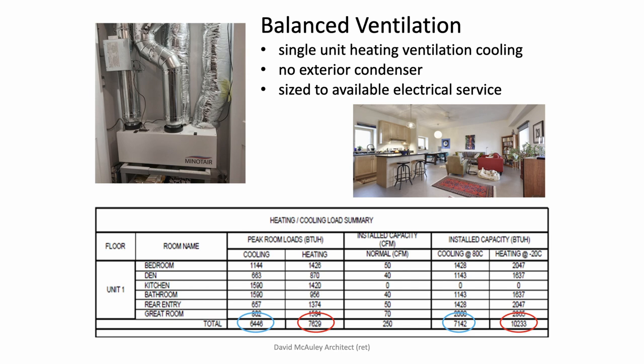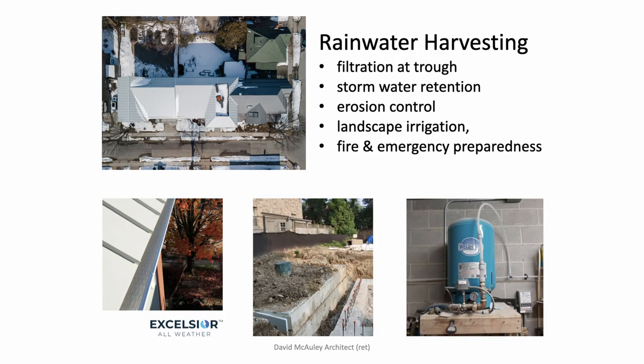Rainwater harvesting, we added that, and this is the roof plan on the top left, and we have a system that's pre-designed to filter the effluent as it comes through, and we have a 4,000-gallon cistern in the ground beside the building with its own pressure system. And that's used for irrigation control, stormwater retention, and toilet flushing eventually.